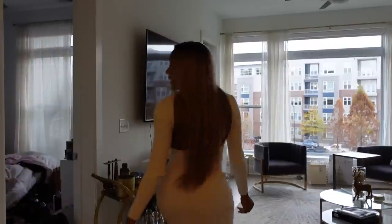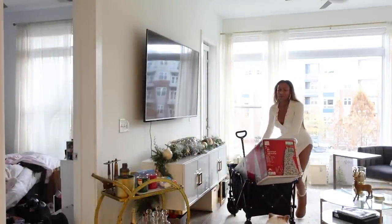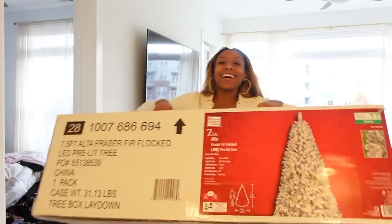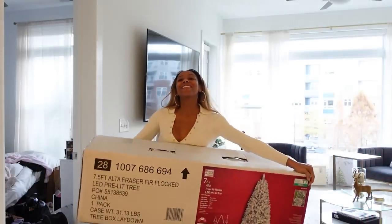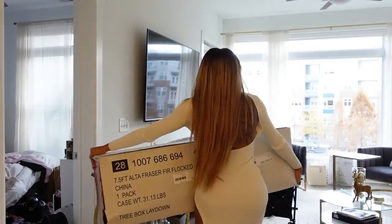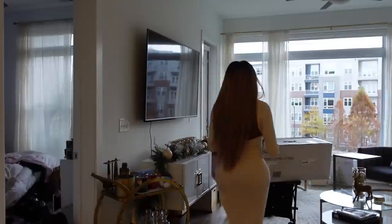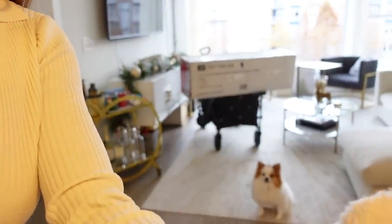You guys, the Christmas tree has arrived. Got the flock Christmas tree. Christmas tree, Christmas tree. Harlem, can I see you? This is Harlem's first Christmas in Atlanta.